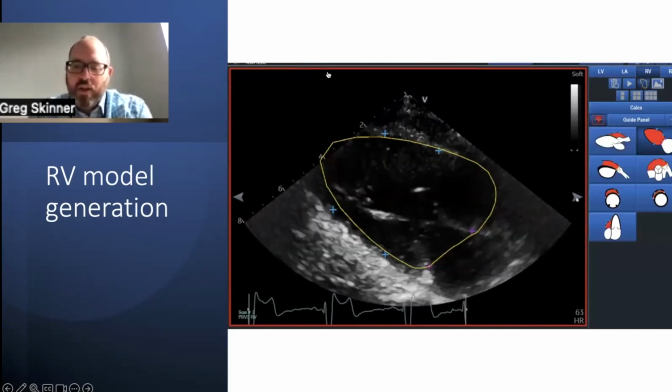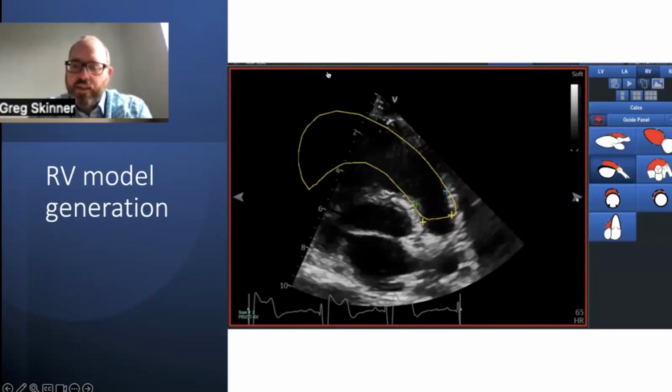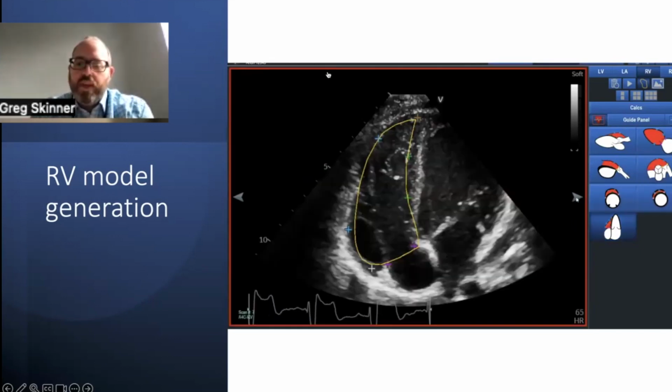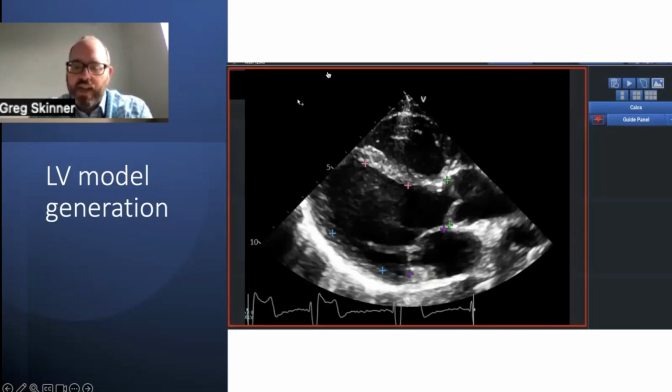When you go back to the images, this yellow border here, again, it's not tracing the border, it's not interpreting the actual echocardiographic images. This is overlaying the generated volume just based on those points onto your 2D images, which is a really important way of validating that data. So you can have a look at that and check that the fit looks good to make sure that the information that you're providing is reliable.